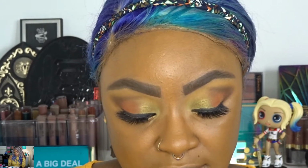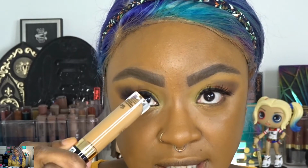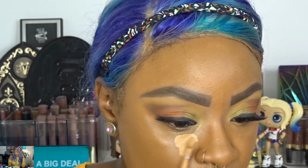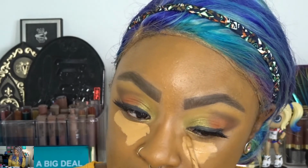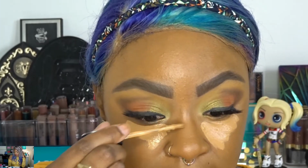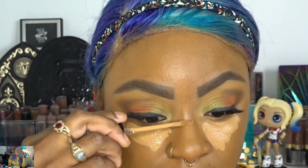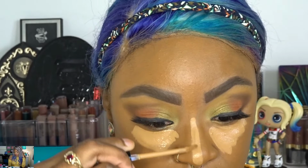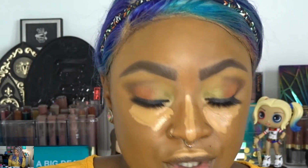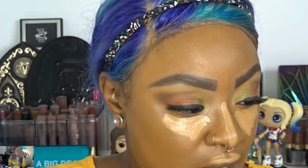I'm going to go in with their Conceal Imperfect concealer, and I have the shade Warm Tan, which I know is going to be light, so I'm not sure why I got this shade. Oh, it's alright. That's not bad. This is really close to what I normally use. I usually go pretty light under the eyes, not just a shade lighter. I usually go about 2 or 3 shades lighter, just because that's what I like. Preference. You do what you like. And I'm going to blend this out.